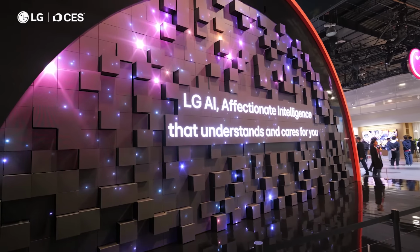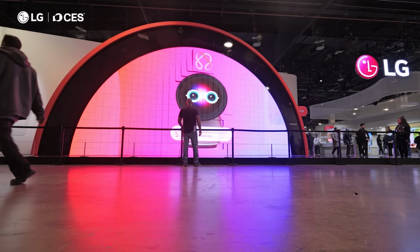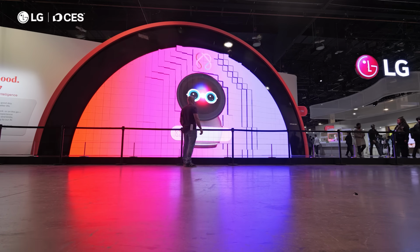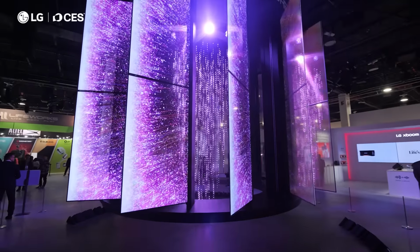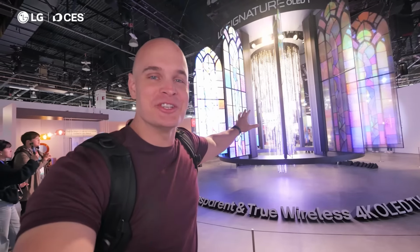Not only with a wall of 728 kinetically moving LED blocks, I counted, but also a literal chandelier made from the world's largest transparent, super slim OLED TVs. At this point, LG is just showing off, as they very much should.